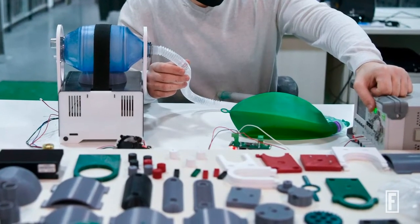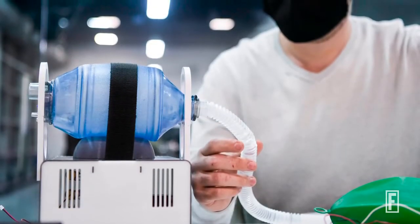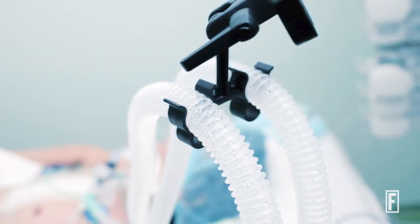And there are several reasons for the shortage. One, again, these are expensive machines to make. They're extremely complicated. They have hundreds of parts. The supplies and materials for those parts come from all over the world. There's also the problem of regulation, or the necessary problem of regulation. Again, these are life and death machines.